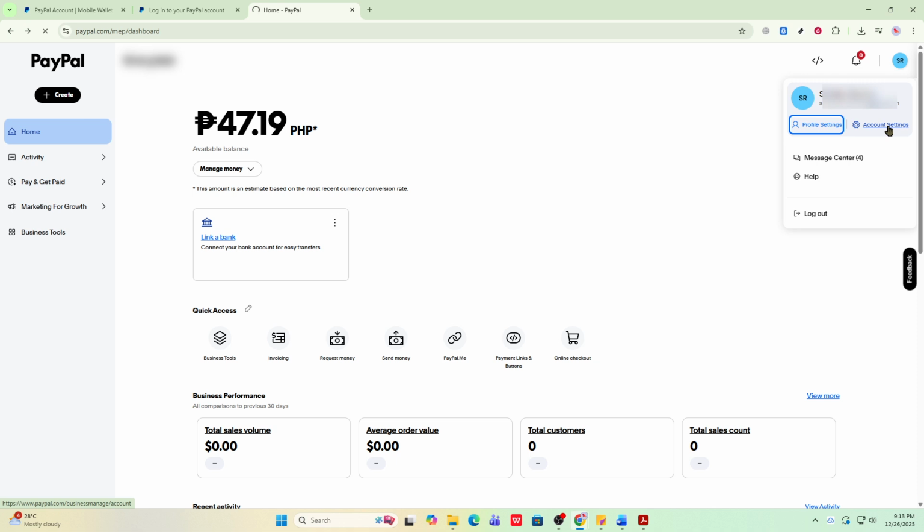When you tap Close Your Account, PayPal will show you information about what happens when you close it. Take a moment to review this carefully. This page usually explains the implications, like losing access to your account, any unused rewards, and your transaction history. Make sure this is what you want. If everything looks good, tap Continue.